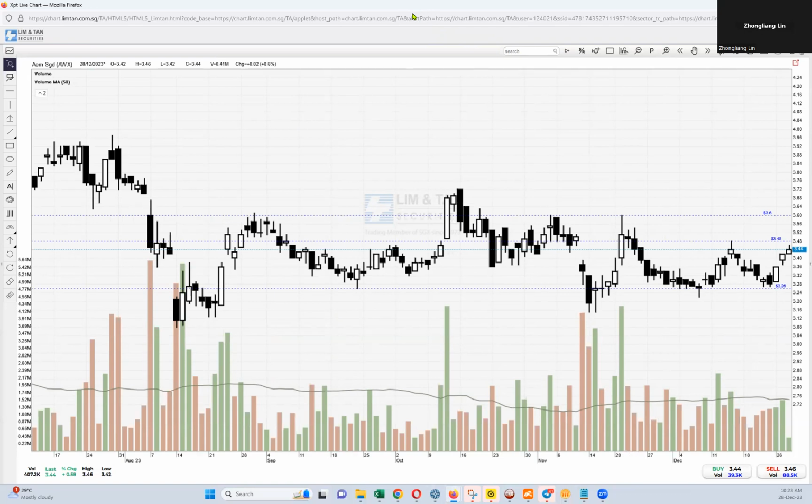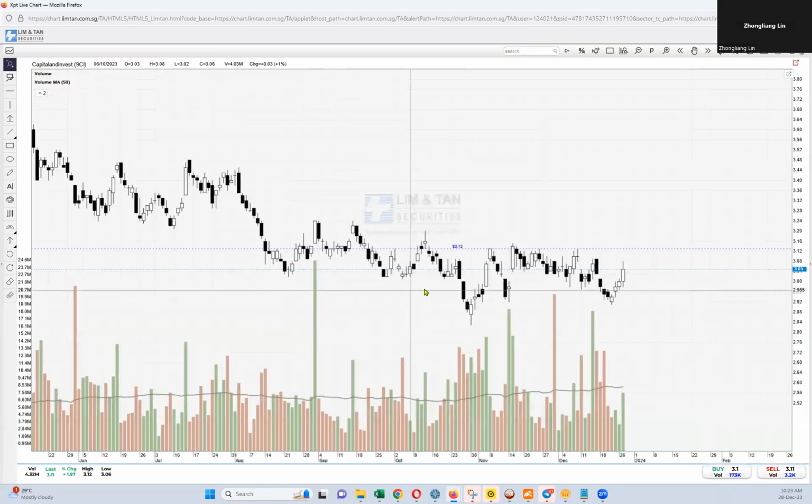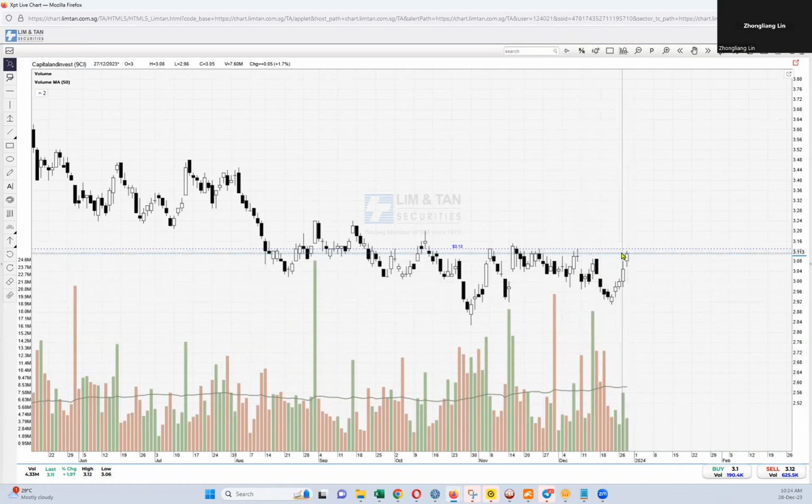Then we have CapitaLand Invest, ST Engineering, CapitaLand Invest. So CapitaLand Invest has the hammer over here, as you can see, as it rebounded, it fell short of hitting this resistance. Now it has recovered strongly to hit back towards its resistance at 3.13, which is looking good. So the major resistance at 3.13 has to break in order for it to break up from this whole consolidation. So far it's looking good for CapitaLand Invest.